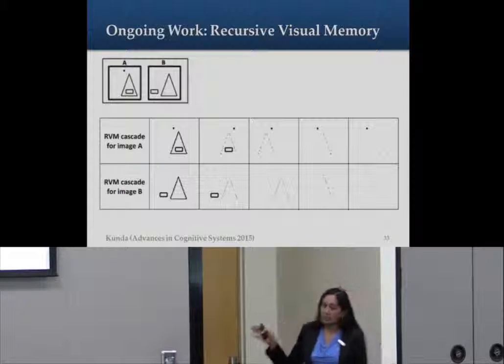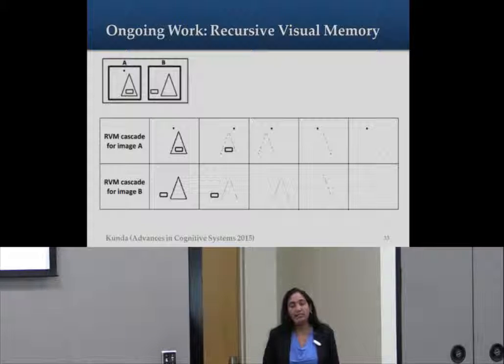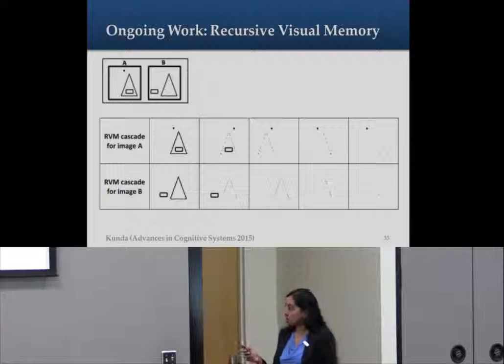This is one of the mechanisms that we think may account for some of the remaining performance. Those 10 problems that the model didn't get, we suspect may have been missed because some of the problems are like this. They have multiple things going on. So this is one extension of our work.